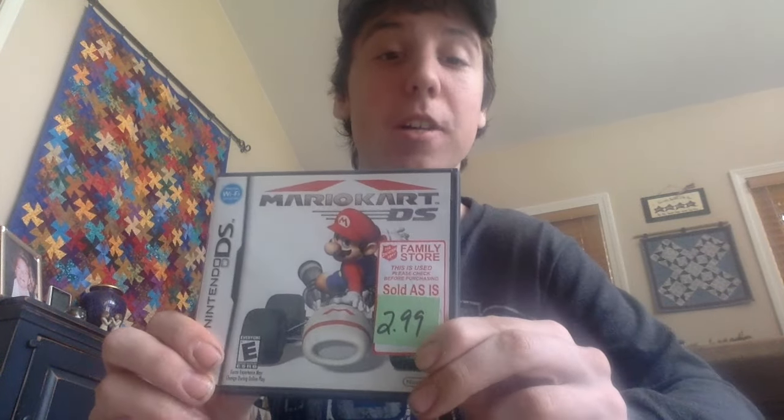So then I got some Nintendo DS stuff. The coolest thing was I opened this case. I saw it, and I'm like, oh, cool, that's a good deal. But when I opened it, Mario Kart 7 for 3DS was inside. So that's an even better deal. This game goes for $18 to $20. And I paid $2.99.